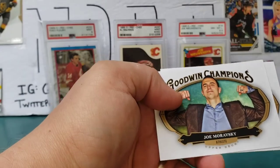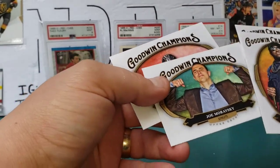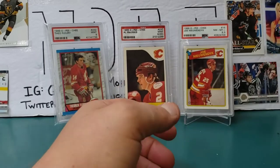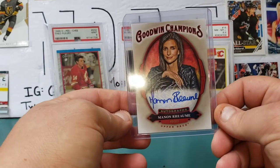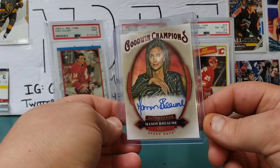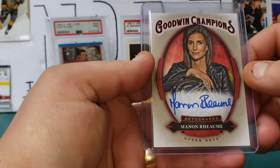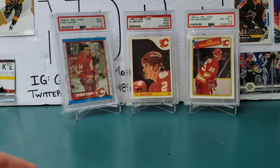We got Joe Morovsky, an athlete. I believe it was, no, not swimming. American Ninja Warrior. And here's the swimming one, Simone Manuel, Champs. And the main card that I purchased from that eBay purchase was this here for my PC, Manon Raume, autograph on card. Very nice card. Very much enjoy that. So another autograph for my Manon Raume collection.